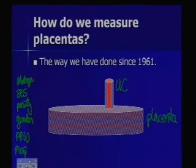But how do we measure them? Basically, the same way we've done since 1961. In 1961, a former Luftwaffe ace, who is the great-grandfather of placental pathology in this country, Kurt Benirschke, wrote a protocol, and that's exactly what we're doing now. And in fact, the government is in the process of committing $4 billion to a project called the National Children's Study.